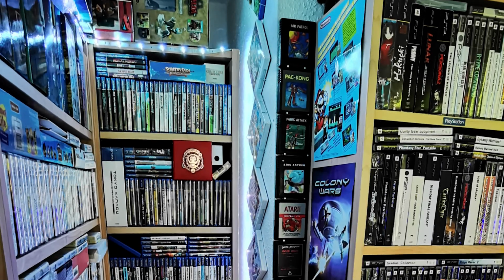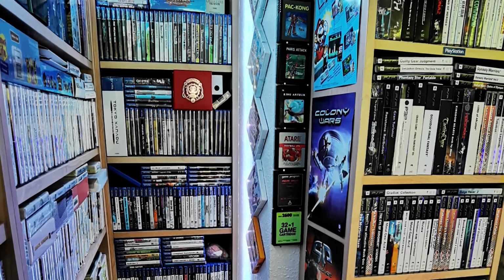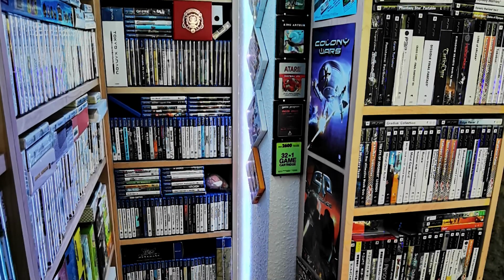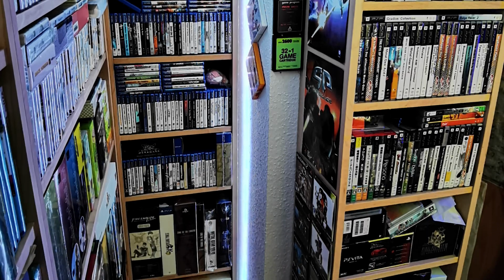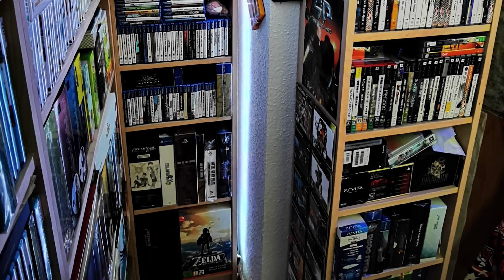And then tucked into this little alleyway next to those, you have an entire shelf, I believe, dedicated to PS Vita. I'm pretty sure from this image, these are all PS Vita games. This is a lot of PS Vita games. I know there's some big collectors out there that collect a lot of PS Vita games, but it's not every day that you see a massive collection of them like this. And it's just an incredibly hard system to collect for in general.